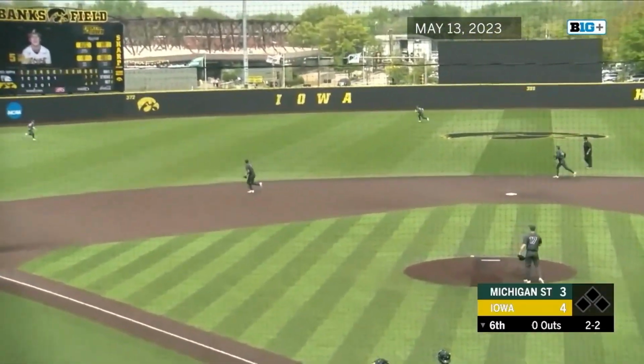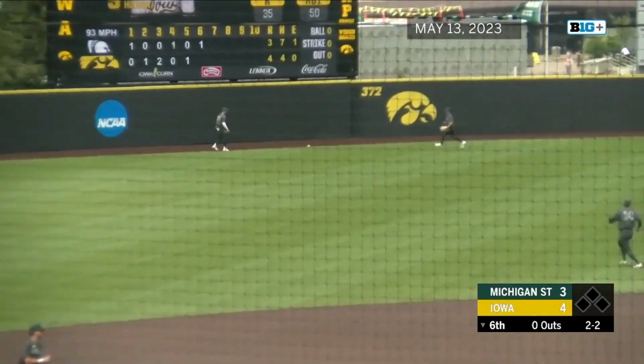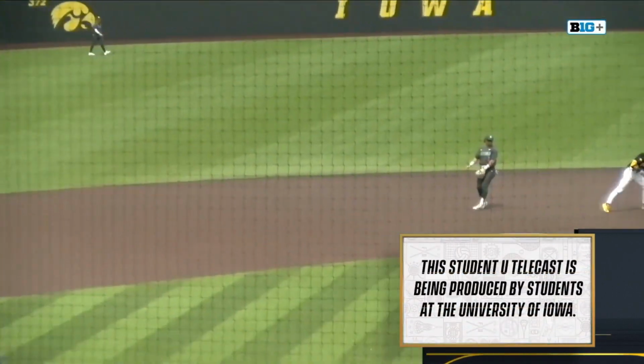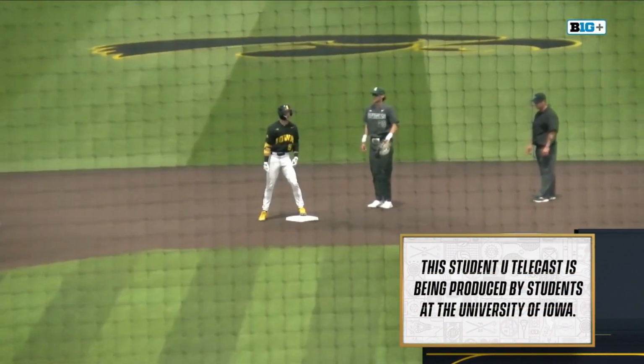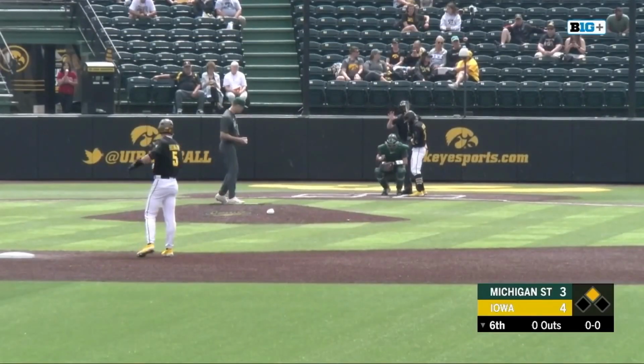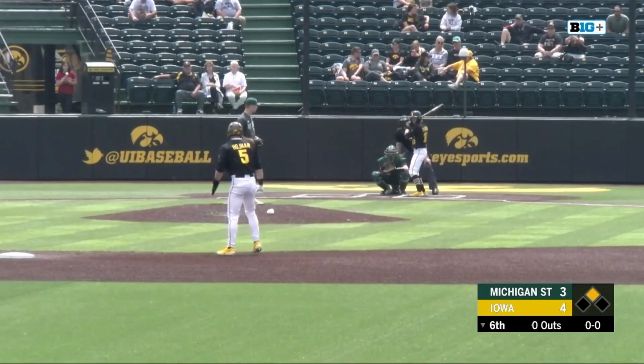2-2, Honar puts it in the gap in left center. It is down into the wall. Sam rounding first, heading for second. He will slam on the brakes there. And it's a leadoff double for Honar. Gets it going with 2 strikes. And that, I think, made it worse for him. It ended up blowing over his head because he had a bad angle on it.